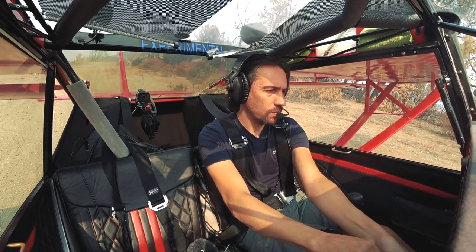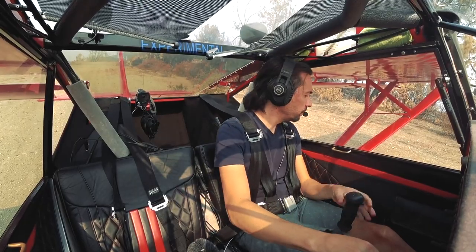We're gonna probably go check another place right on the other side of the lake. That's where the main fire was, so that place might be completely charred down, so we're gonna go check it out. All right, here we go.